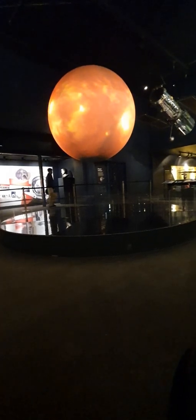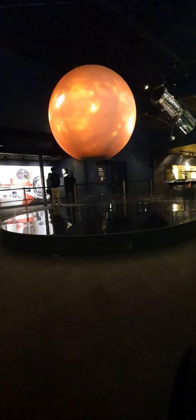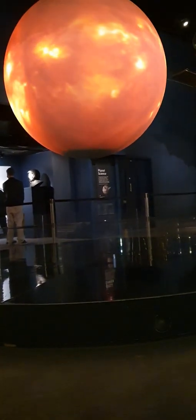The Sun is a scorching 5,500 degrees Celsius, but it is just the right distance from Earth to provide the heat and light needed to support life.